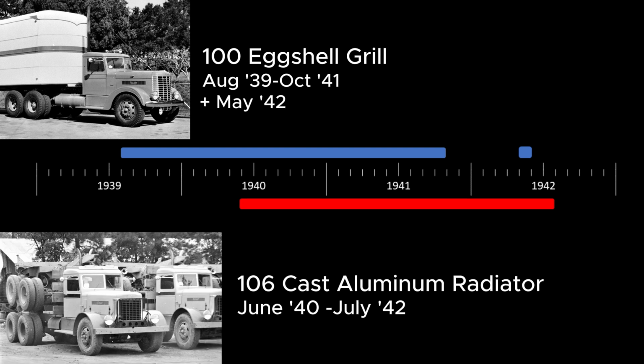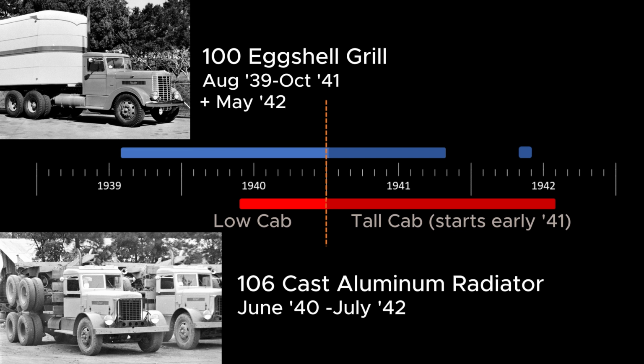106 cast aluminum radiator trucks, including loggers, were built from June 1940 until World War II interrupted regular production in July 1942. The transition to the taller cab with flat dash occurred early 1941.